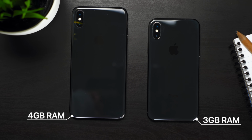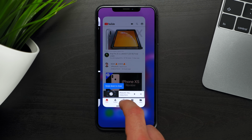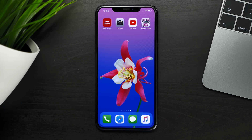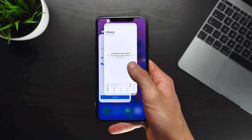So now we get 4 GB of RAM versus 3 GB on the iPhone X from last year. So more apps would stay open in the background, and the whole experience of using this phone would feel smoother, more responsive, and overall snappier. I wouldn't really say that it's a massive difference. Probably about a 10 to 15% improvement, I would say.